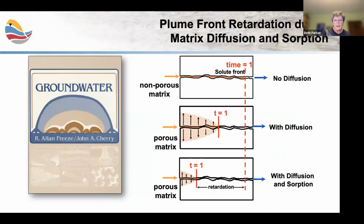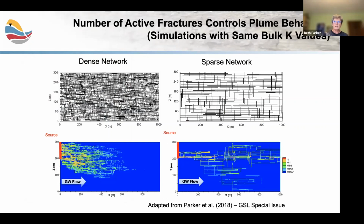But I had learned at Kodak by my consultants that diffusion was an important process. We could read about it here in Fries and Cherry and see that diffusion was going to have a strong impact on transport in fractured porous rock and clays. And if we have sorption, that retardation effect on the plumes and the fractures is going to be even stronger. And if we don't have much porosity, like we have in crystalline rocks, we can expect that matrix diffusion effect is going to be minimal or small. But it's what's happening at the fracture network scale that matters for plumes.